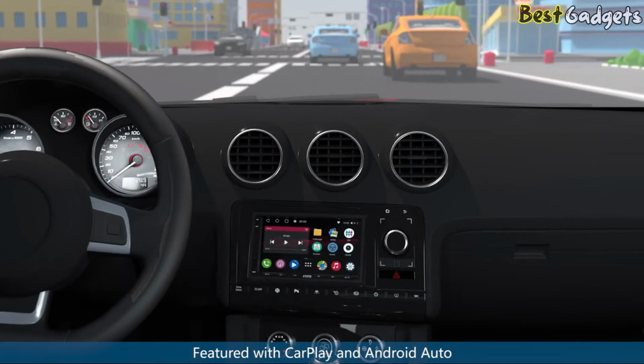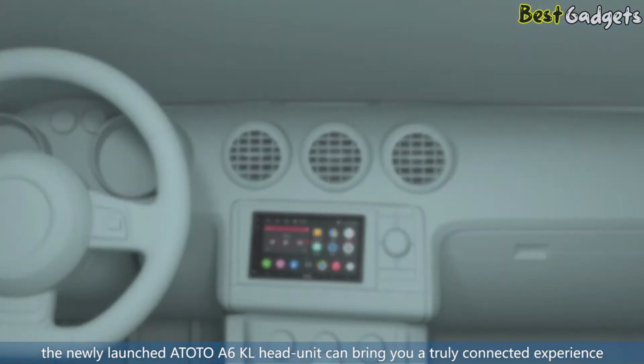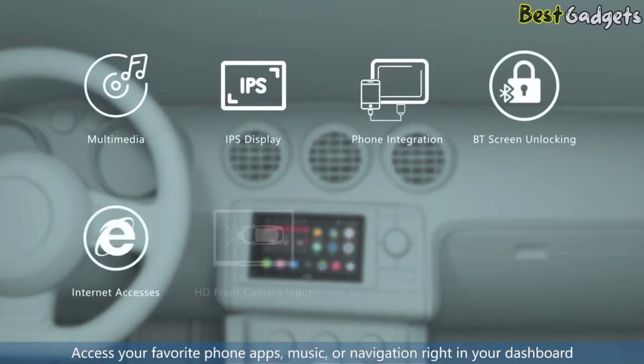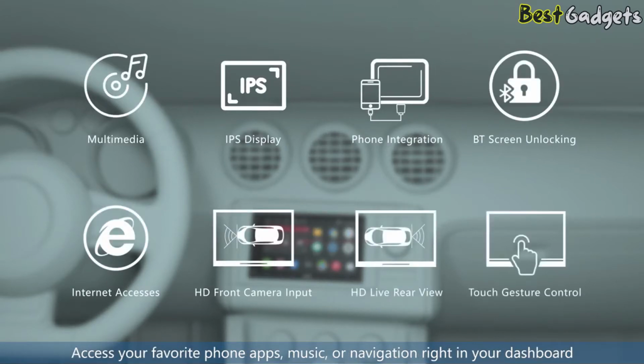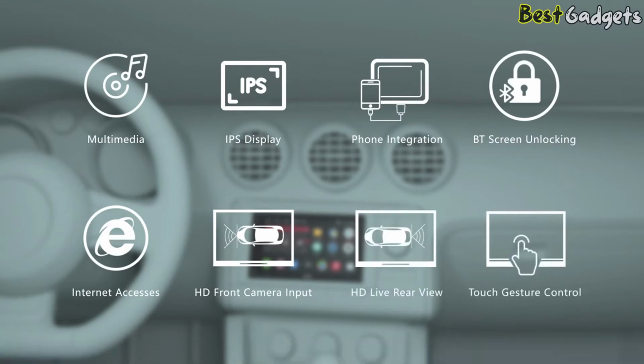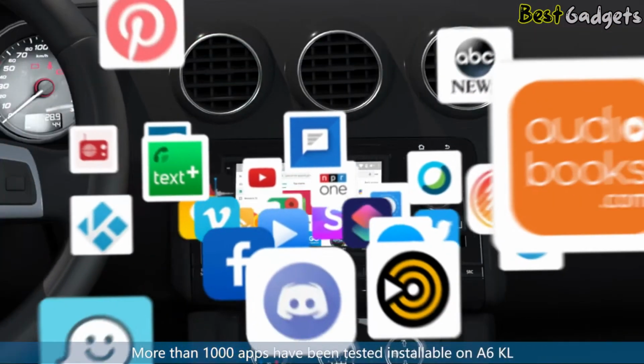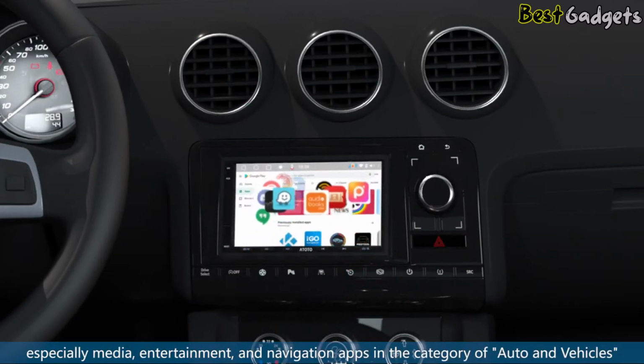Featured with CarPlay and Android Auto, the newly launched ATOTO A6KL head unit can bring you a truly connected experience. Access your favorite phone apps, music, or navigation right in your dashboard. More than 1,000 apps have been tested installable on A6KL. Especially media, entertainment and navigation apps in the category of auto and vehicles.